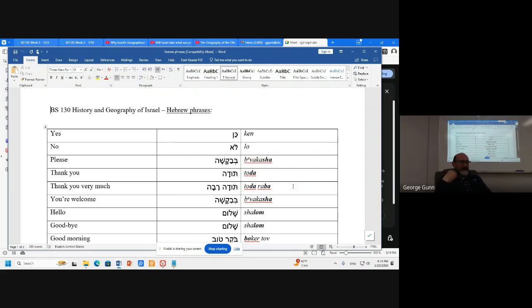It's a ra, ra, ra, back towards the soft palate. And sometimes it's even trilled back there kind of by vibrating the uvula, ra, ra, like that. So very carefully pronounced, thank you very much would be toda rabba, like that. Now, if you say toda rabba with an American R, nobody's going to fault you for that. They'll just say, okay, there's an American trying to pronounce Hebrew, and we appreciate they're trying to pronounce our language. But the Hebrew R is a little bit unique. It's a little bit like a French R. The French pronounce the R back towards the back of the throat also. So toda rabba.